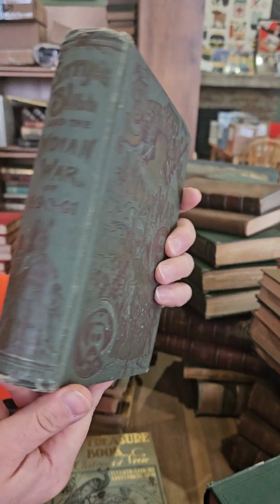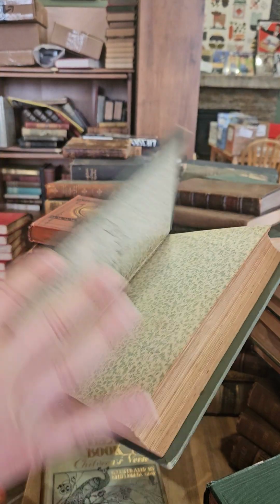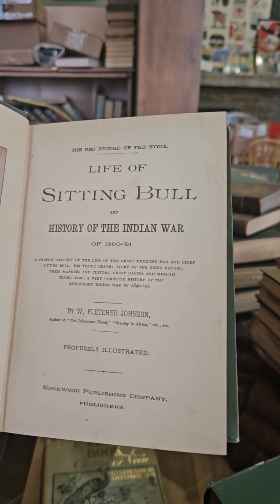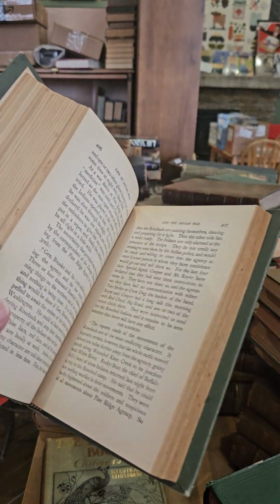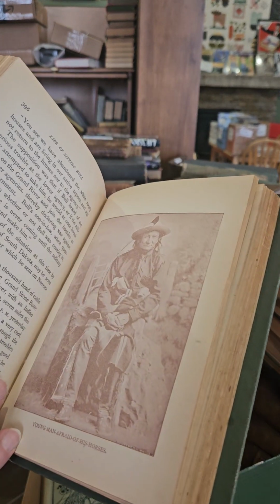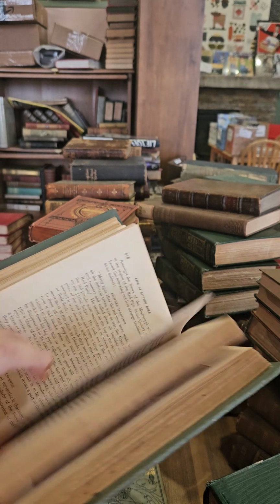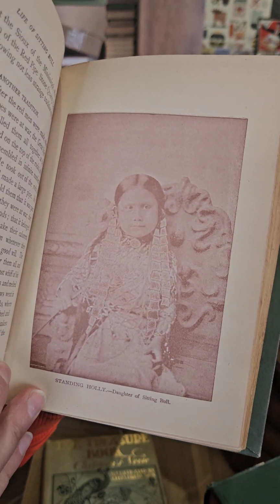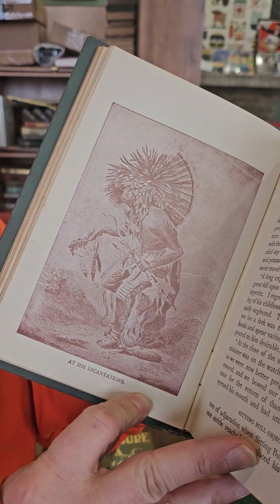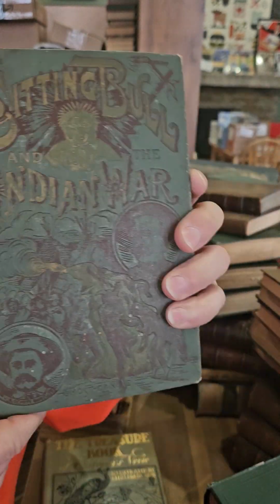Life of Sitting Bull and the Indian War. This one's really common, but to find it in this nice of condition is kind of tough. Life of Sitting Bull and History of the Indian War of 1890 to 1891 by W. Fletcher Johnson. Illustrated, copyright 1891. This one has a ton of illustrations of different Indian chiefs. There's Young Man Afraid of His Horses. Interesting Indian name. There's Standing Holy, looks like the daughter of Sitting Bull. Looks like a medicine man. Got Custer's Last Stand. Again, lots of nice illustrations, really great condition.